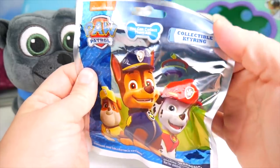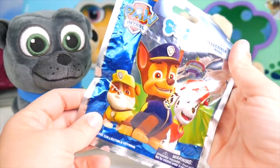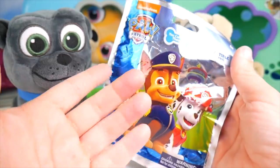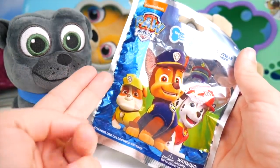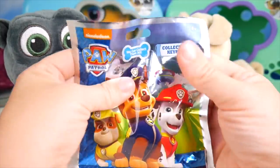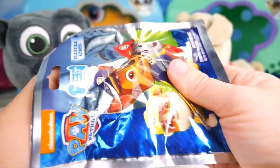Shh. It is a collectible key ring from Paw Patrol. Oh my goodness. Which Paw Patrol friend do you think we have in this package? You know there's six of them. Rubble, Chase, Marshall, Sky, Zuma, or Rocky? Put your guess in the comments. Okay, let's find out which Paw Patrol friend is inside. Here we go.